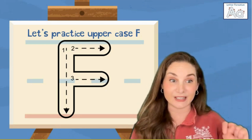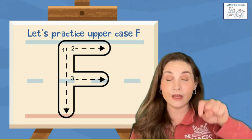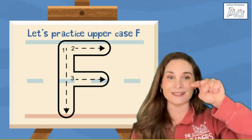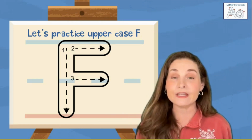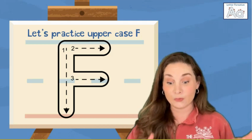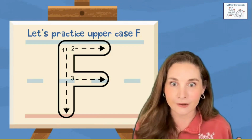Let's practice this one together. So we're going to do a vertical line down to the bottom, hop up back to the top, horizontal line across, hop to the middle, horizontal line across. Remember, you can practice this one as many times as you need. Feel free to pause the video or to just repeat the section over and over as many times as you want. That's the fun part of a video lesson.